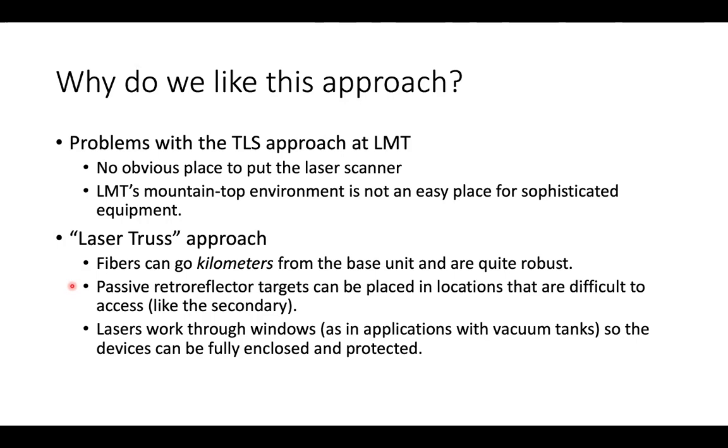Another feature about this is that to harden things up, the lasers can actually work through windows. They're used in windows going into vacuum tanks and cryogenics. And so that means that it's possible to build a structure around them to enclose and protect them. And so we actually like this in terms of a lot of the operational features.